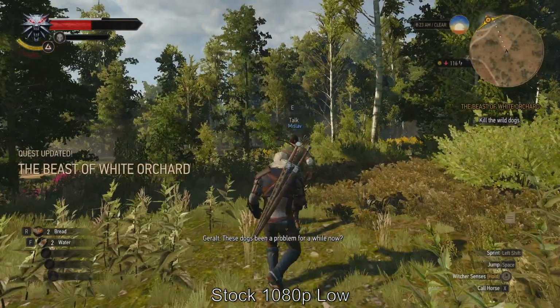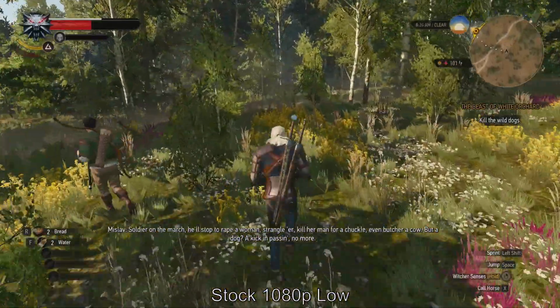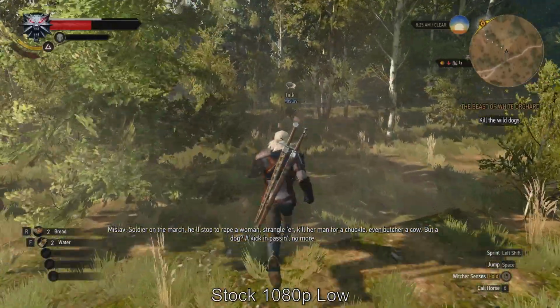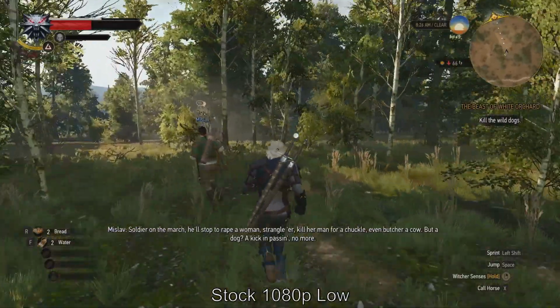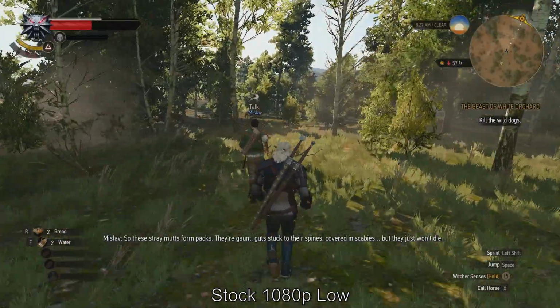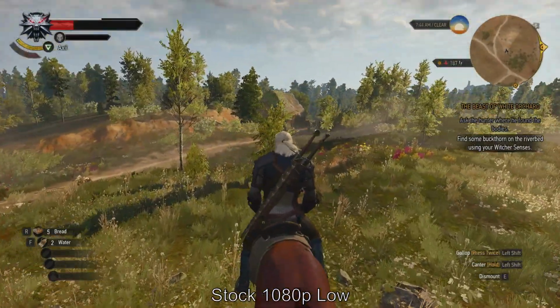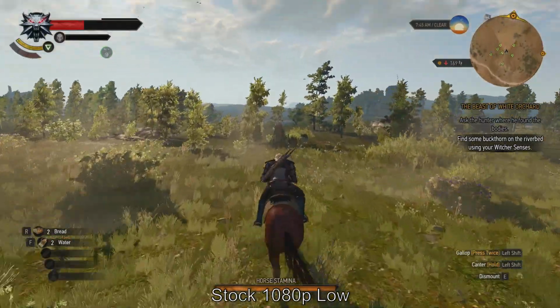FPS in the villages sat around the 15 to 20 frames per second mark, and dipped under 10 when turning the camera at points. Venturing into the wooded areas helped a bit, and the FPS increased to around 25 frames per second, but dropped into the low 10s in more detailed scenes, with severe stutter and complete lockups lasting several seconds occurring as well. The game tended to stutter throughout, which often made combat and gameplay in general quite tough due to how bad it can get at times.